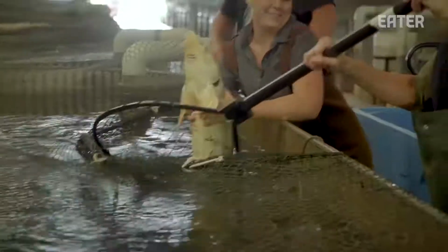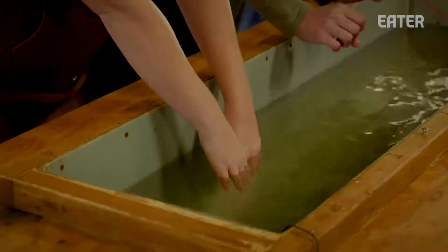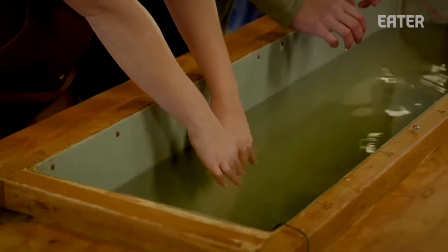Quick, quick, fill it, fill it. Woo! We use an electric current to calm the fish down. It's a little tingle. It's so slight. We take them out and they're awake. So that's why we don't like to use sedatives or CO2. Right. This is really the best method.